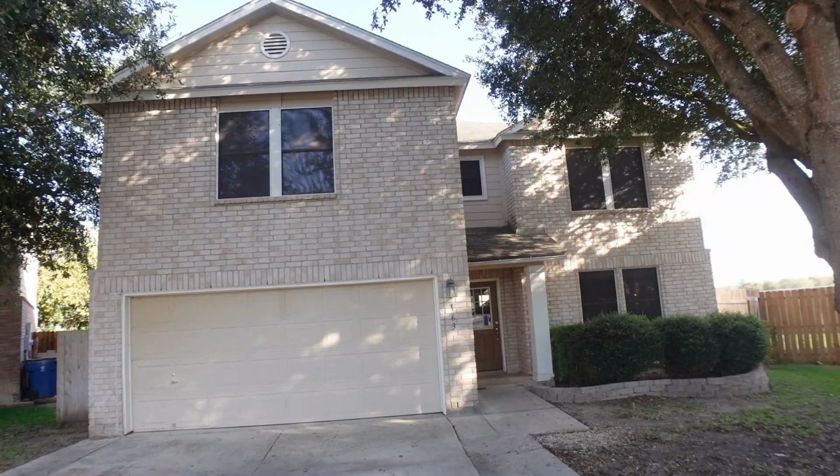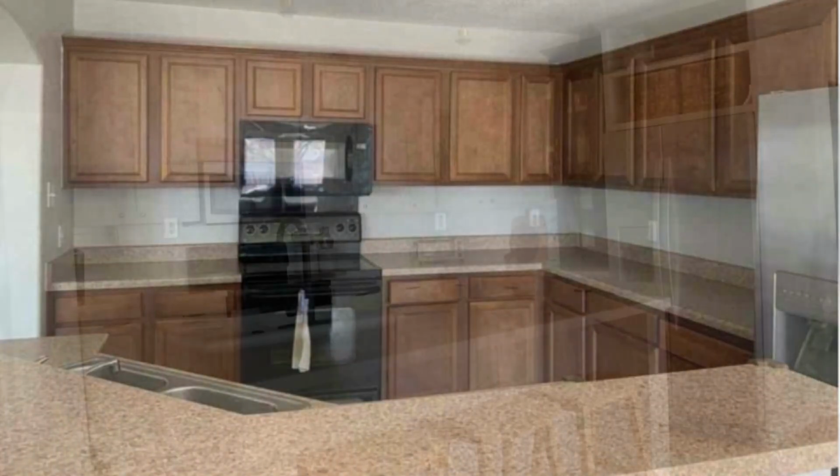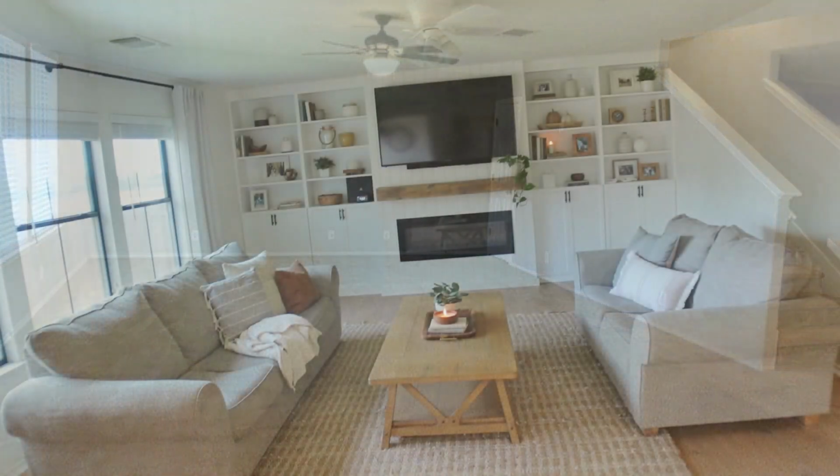If you are here for the first time, my name is Kelsey and I have been renovating my house for a little over a year now. We completely made over the exterior. The kitchen was one of the biggest projects that I did, and the living room was also a dramatic makeover, and lots of other rooms here on the main floor.